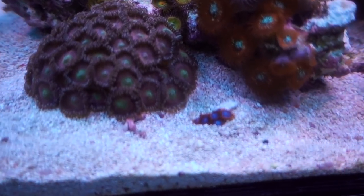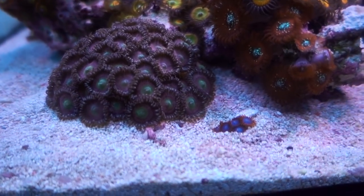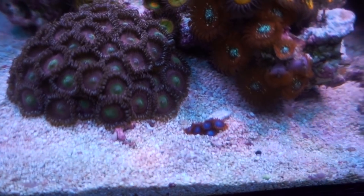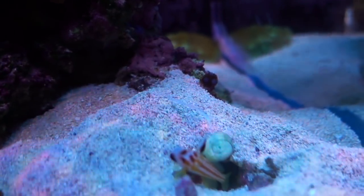Let's take a look at this one first. I'm not sure if there's a name to this zoa. It almost reminds me of fire and ice, but I have not seen one with such a nice blue. The color is actually really true to life. It's really blue, almost like this right here. So those are Tubbs blue.